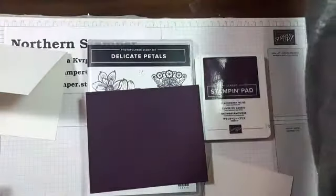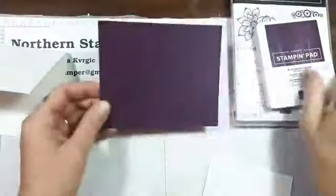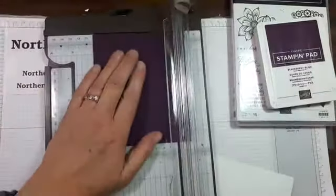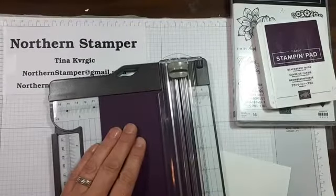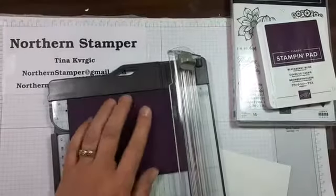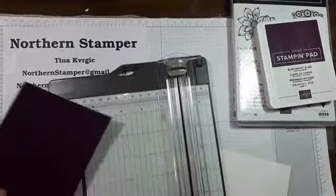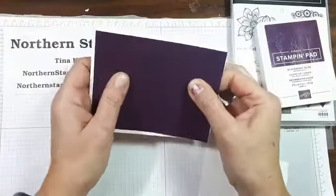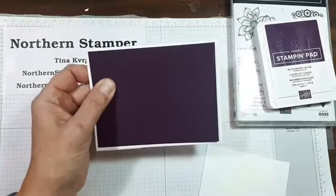Yep. We need a piece of 5 1/4 by 4. So I'm just going to cut that down to 4. Now, if you want a wider border, just take down another 1/8. So there we go. Just going to take that off. So what's going to happen is we're going to place it on the white card base. So let's go ahead and do that.